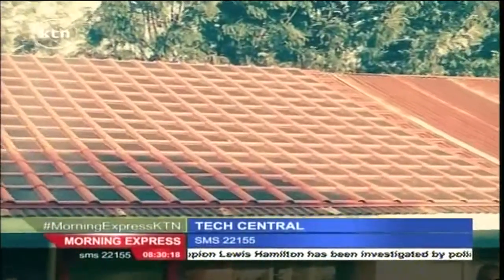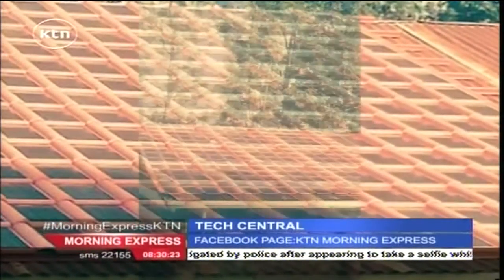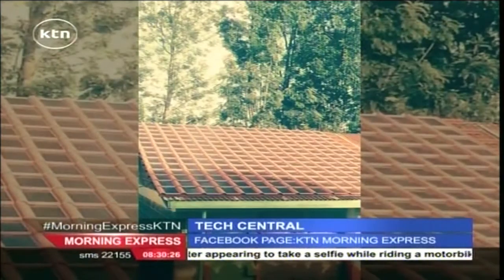So that's a school we're doing in a disadvantaged area in Muranga, where we are powering their computer lab. And yeah, there's some social impact to that as well.